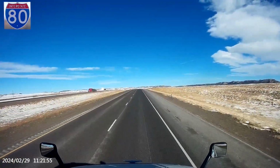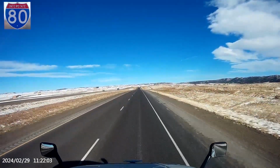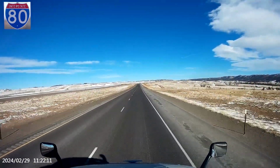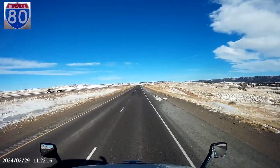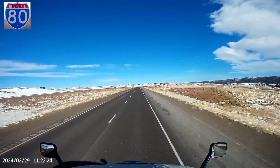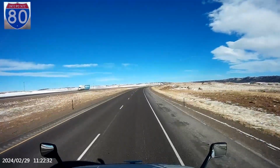When it gets windy like this, you should always slow down. They got variable speed limits on the highway for a reason. You should slow down, normally about 50, 55, sometimes slower depending on how hard the wind's blowing. But when it gets up above 40, 50 miles an hour, I normally consider pulling off the road, because any higher than that, even if you're loaded, if it hits you just right, you can blow over. And then that's it. You're done. I don't like to risk it. 65 mile an hour winds, I'm pulling over.